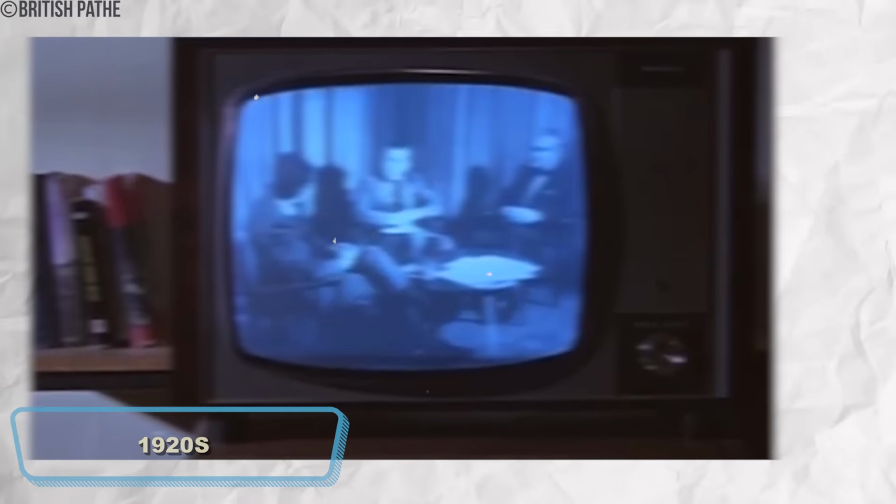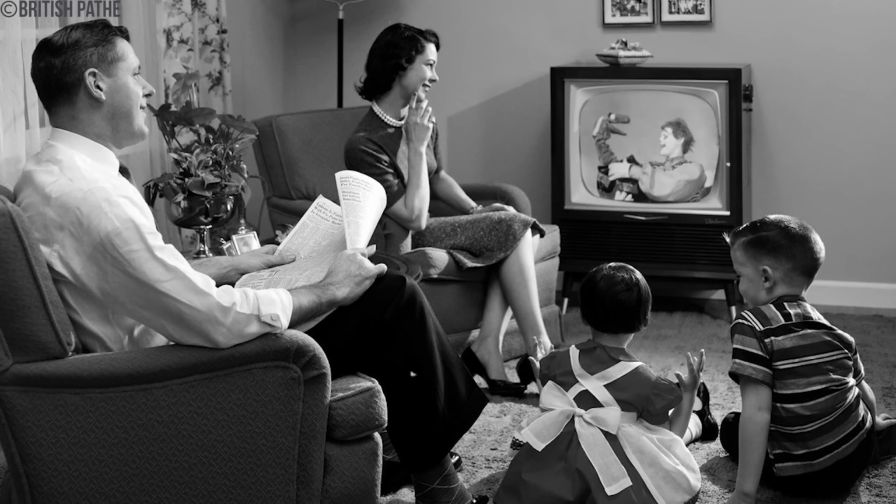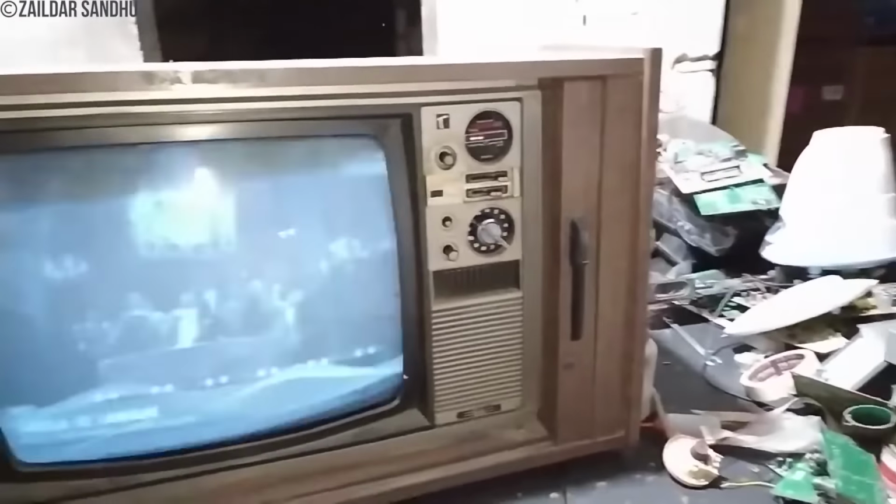What made them so essential was their role in shaping modern media. Families would gather around to watch news broadcasts, variety shows, and classic sitcoms, often together, making it a social event. Although color TV was introduced in the 1950s, black and white sets were much more affordable and thus remained a must-have until colored TV finally took over in the 1960s.